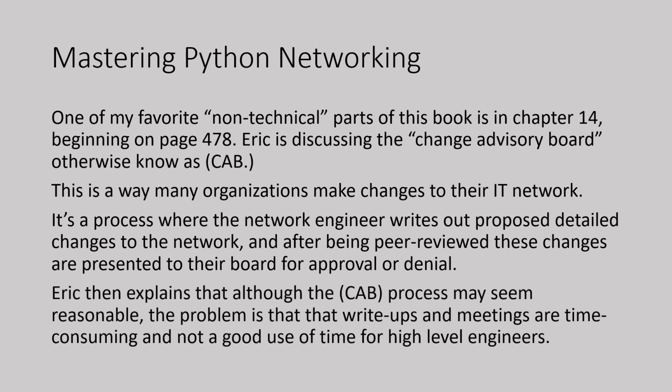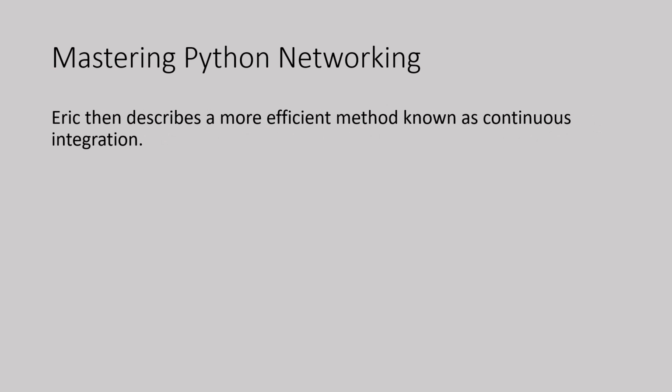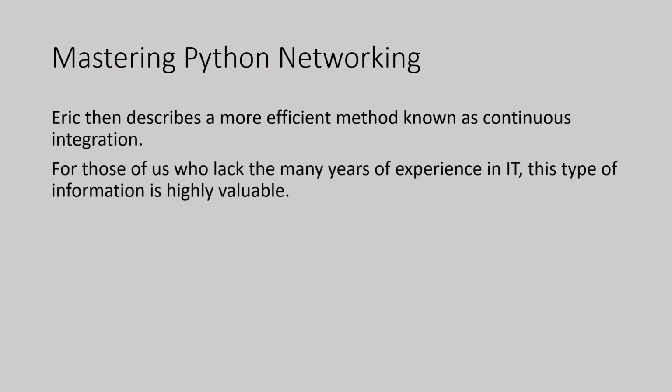Eric then explains that although the CAB process may seem reasonable, the problem is that the write-ups and meetings are very time-consuming, and it's not a good use of time for high-level engineers who have many other things that they should be concentrating on. Eric then describes a much more efficient method to make changes to the network, and it is known as the continuous integration process. And for those of us who lack the many years of experience in IT, this type of information is very valuable.